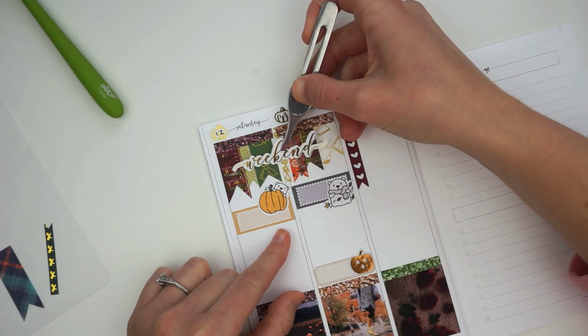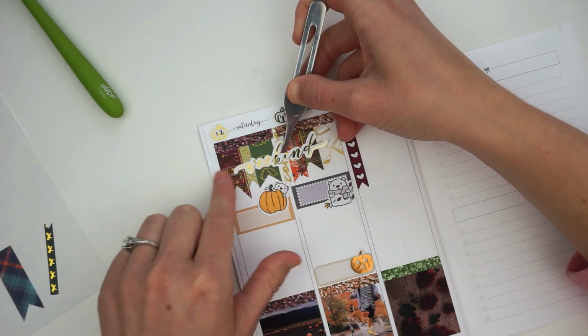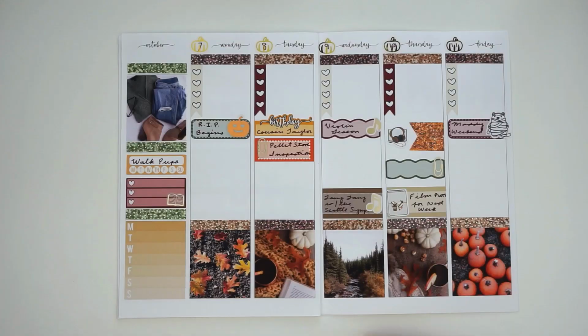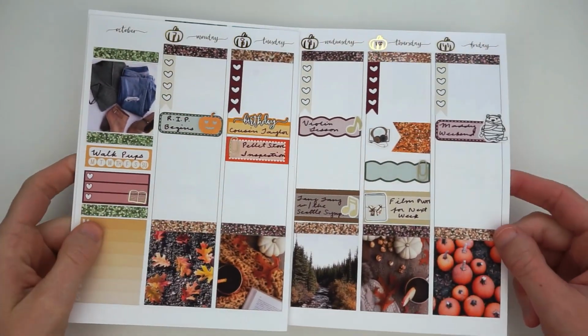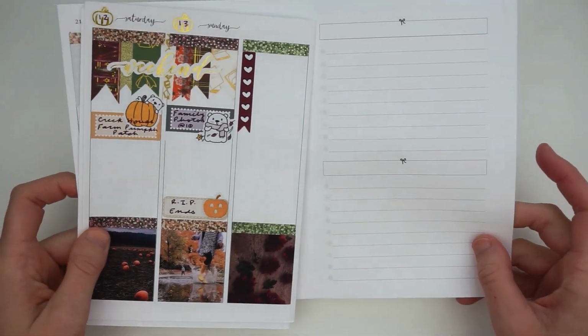And then that is basically it for this plan with me. Like I said, I add in some foil headers, do a little bit of a flip through and a wiggle, and I go in with a burgundy Pilot G2 gel pen to fill everything in, both on the stickers and on the paper, and it works very well.